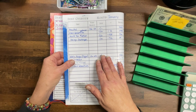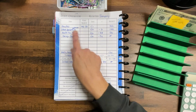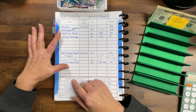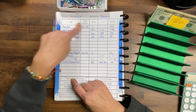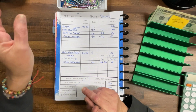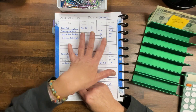I just slipped this in so that you could see, but what I did in January, I had all these little debts everywhere. So I took the money, which should have gone into travel, but you know what? I just wanted these debts gone. So I made some medical payments. I paid off my PayPal. I found this debt and I didn't know I had it.